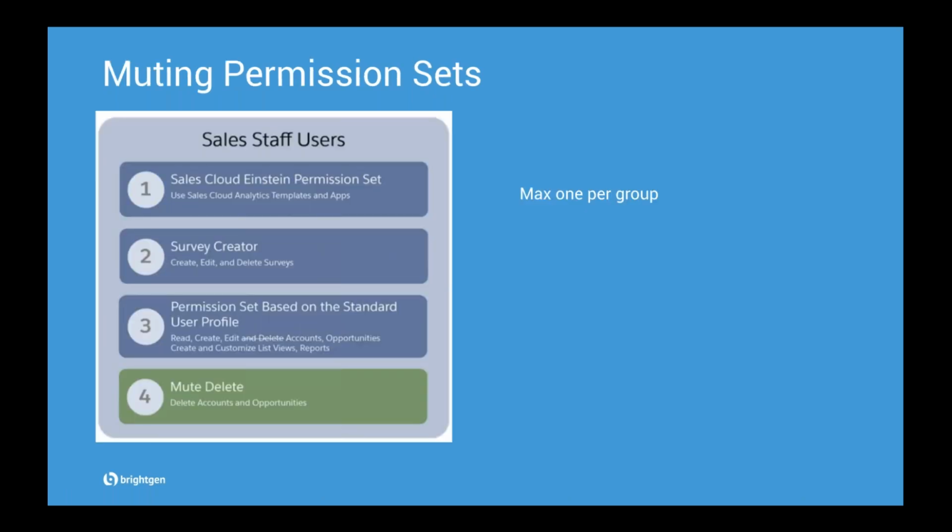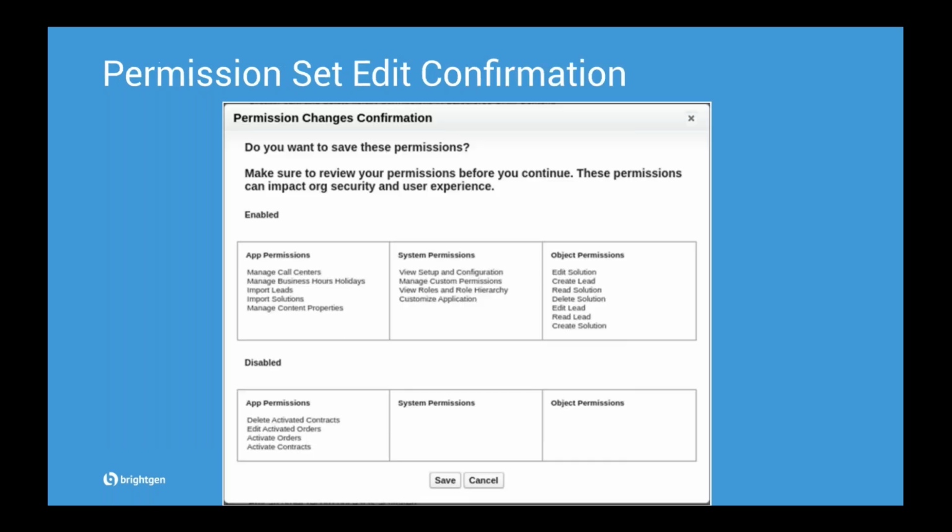To make them even more reusable, you can create a muting permission set to turn off the odd permission from the group set. So if you've got a set of things which are almost perfect, but you just need one of those permissions gone, you don't have to create yet another permission set that has all of them minus that one. You can just have a muting permission set that turns it off. You can only have one of those per permission set group.